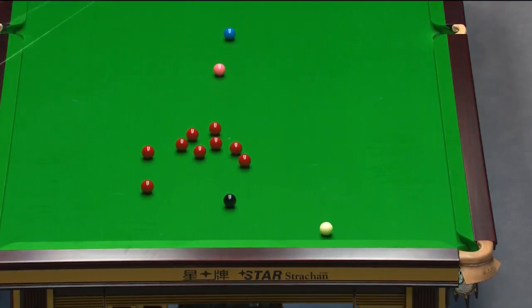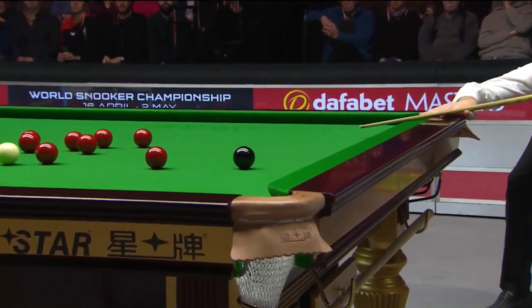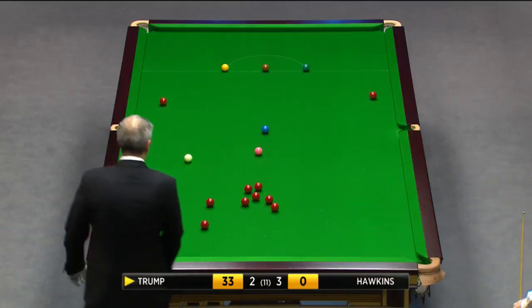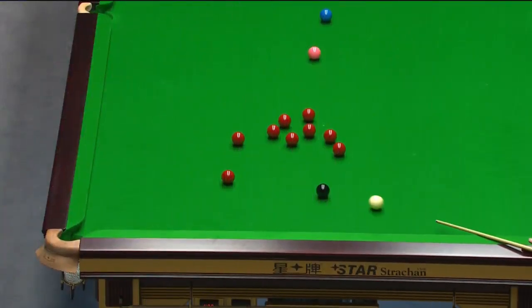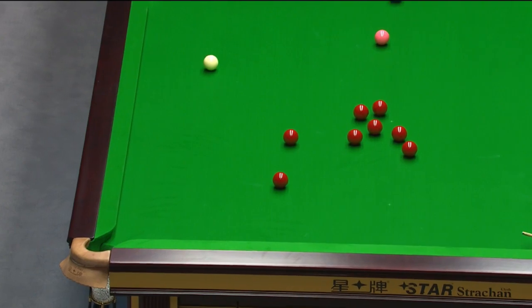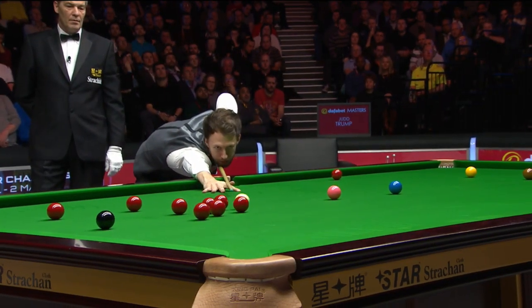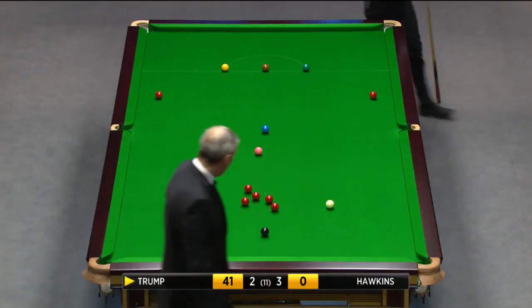This is tough. Oh, that's brilliant. That is a terrific recovery. It really is. That is such a tough shot, cutting it back into a blind pocket. You can't see the pocket in your eye line. 40. Yes, that was a terrific recovery.